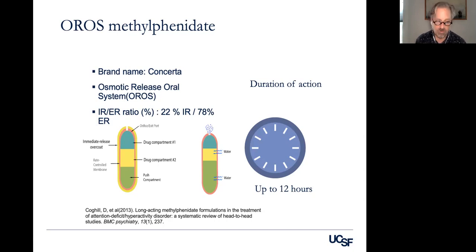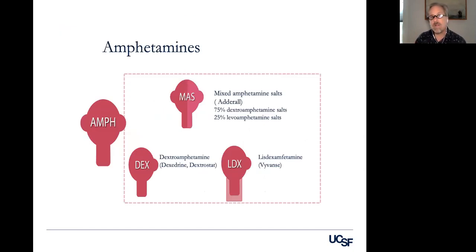And that's normal, because you can see at the top of the pill there is actually a little opening that's drilled in the top. And what happens is that fluid will be absorbed from the gut lumen and actually cause the drug to push out of that top through osmotic pressure. So it's kind of cool technology, and this allows the drug to be released slowly over time. Now let's turn our attention to the amphetamines, which are the other major class of the stimulants.